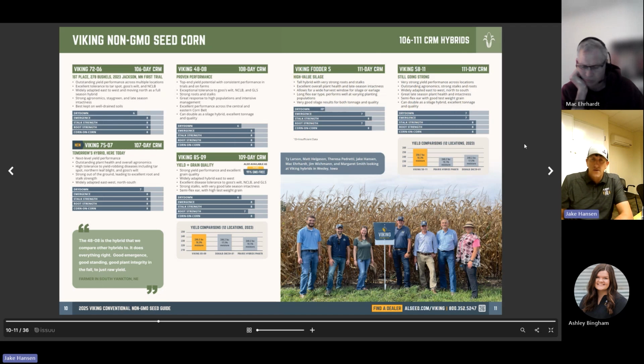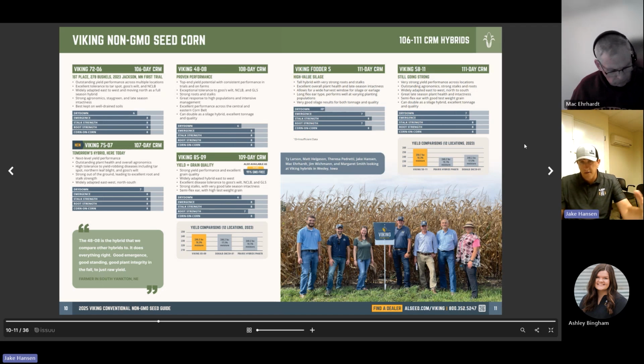It can handle some dryland acres. It can go under irrigation. It can go into heavy wet soils very easily. So the areas of adaptation of this one, again, east to west, is really exceptional. Very, very strong as you move into between 110 and 115-day corn country.